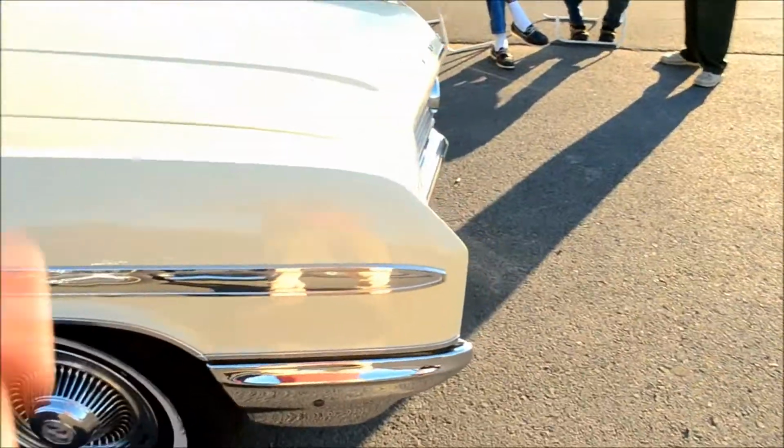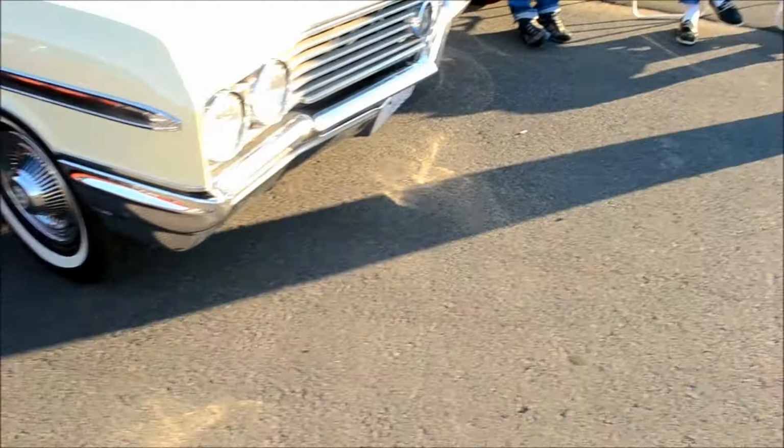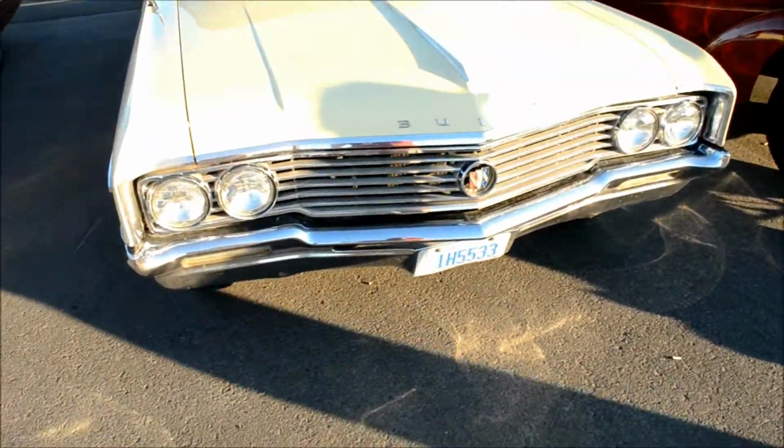It's not like a stupid Mazda 3. Excuse me? No problem. Why did I say 63? It is a 64. I think sometimes I'm getting older, I'm getting dumber, you know?